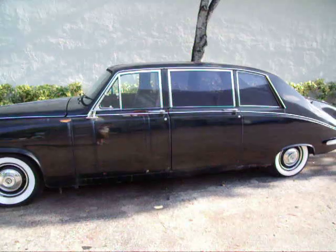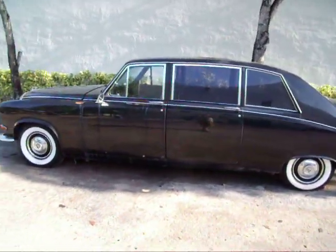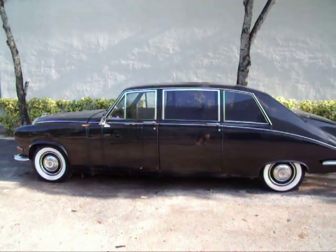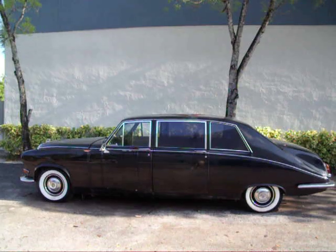Give my client an offer. If you think it's worth something, call in and say I offer X amount of dollars. If they're willing to sell it, it's gone. That's about how easy it is. Thanks for looking.